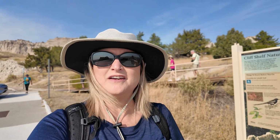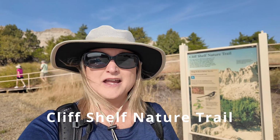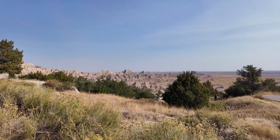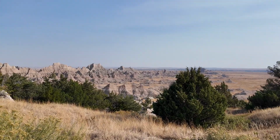We're here at the Cliff Shelf Nature Trail and we're going to take a little hike. Right now I think it's about 0.8 miles, not too strenuous. We're going to see what we see. I haven't been on this trail before, so it'll be pretty exciting. I think there's some very interesting views here, so I hope you enjoy it. Right away we have a spectacular view and we haven't even climbed up yet.